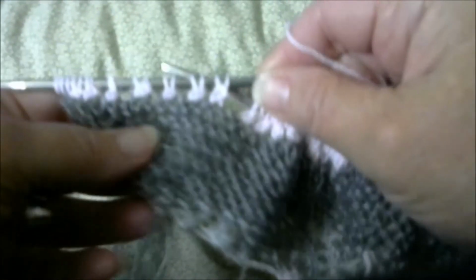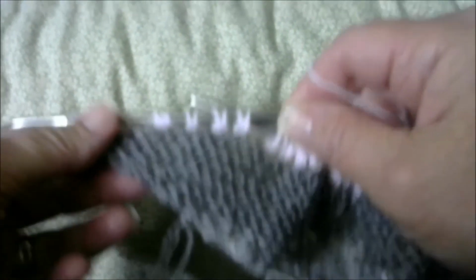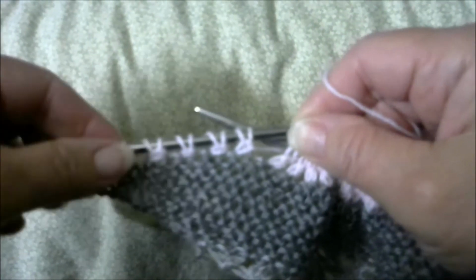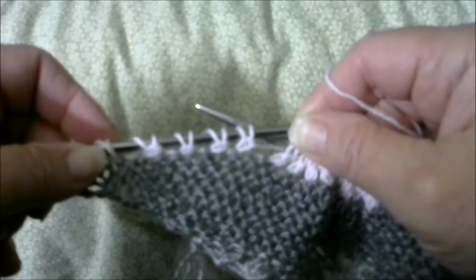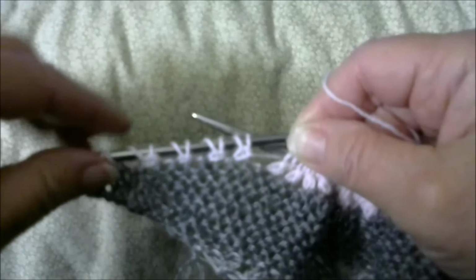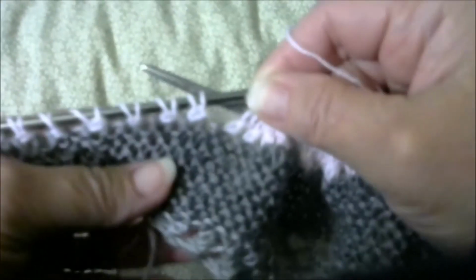On the back side, I'm now working on the wrong side, and I'm knitting back across. The front side has my yarn overs and my knit two togethers. You can see them right here. These are the yarn overs. This is the knit two togethers. The yarn overs tend to have a slant to them, and you want to follow the pattern that you are using.